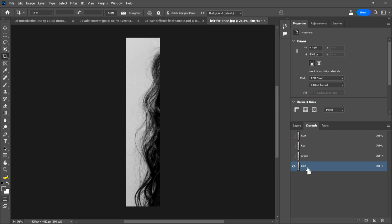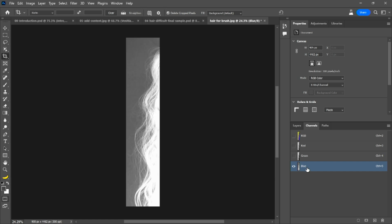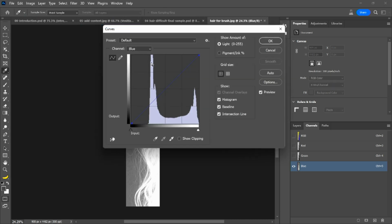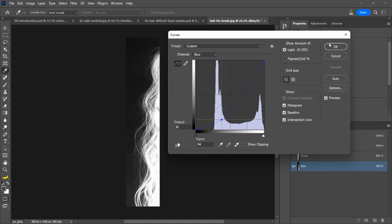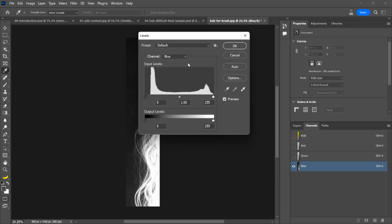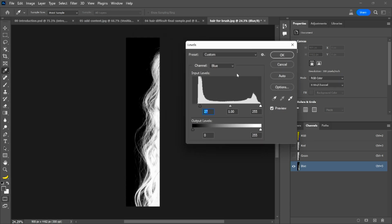So I can press Control-I on Windows, Command-I on the Mac to invert, and then try to make the background as dark as possible by using curves, levels, whatever technique you want to use. As long as the background remains black and the foreground remains white, you're good. So I'm just going to increase this to right about there.